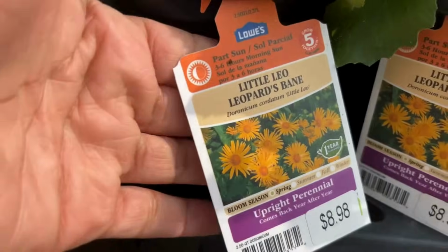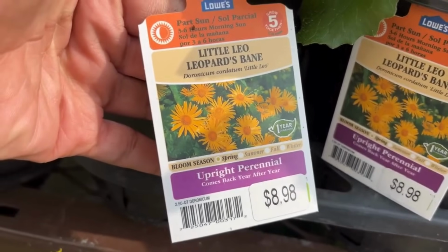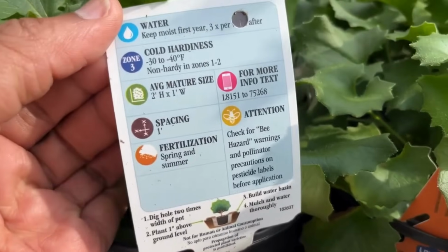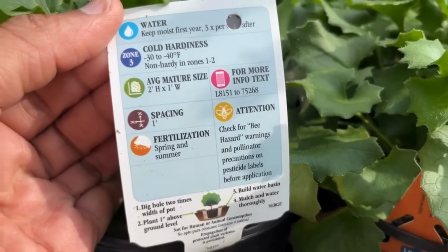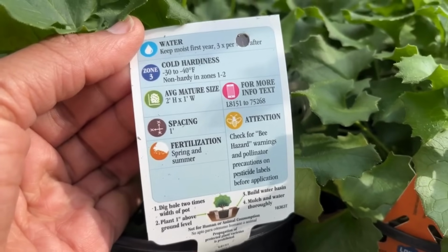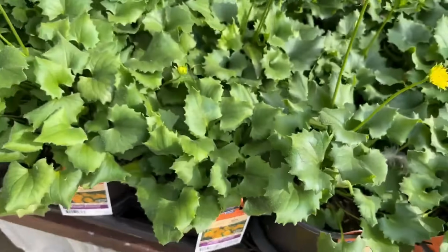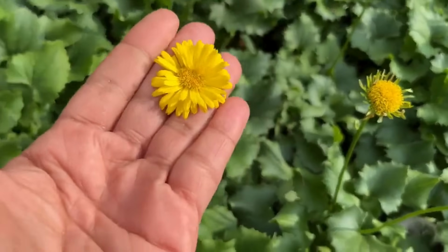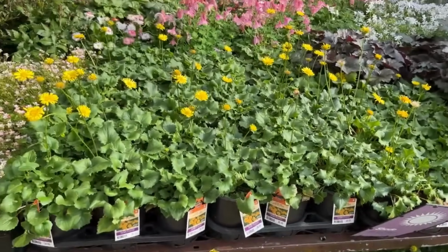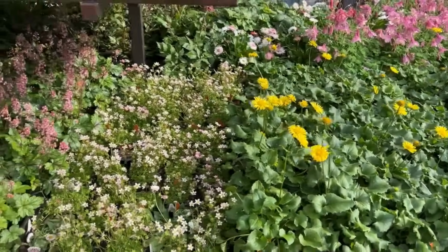And here we have a little Leopard's Bane for $8.98. This will bloom in spring. It will get 2 feet tall and 1 foot wide. And it's non-hardy in zones 1 to 2. Very surprised about the measurement. It says 2 feet. So definitely this is a decent size perennial for your garden. And the blooms are so pretty. So as you can see here, friends, they're perennials for the shade garden that give you beautiful blooms.